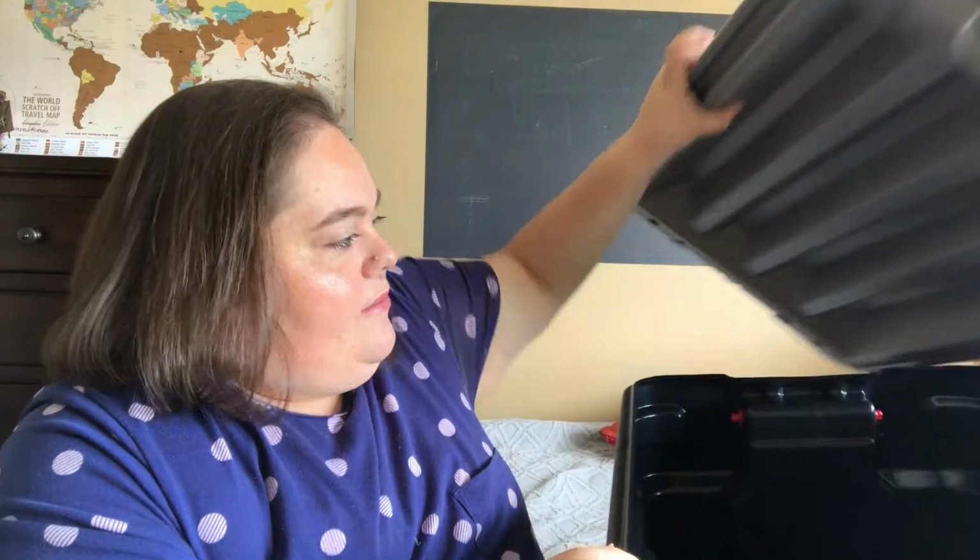So my goal is to use this for my scrapbooking supplies and to take just one action packer full of craft supplies, scrapbooking stuff with me. And that's not a lot. So how is this gonna work? I don't really know, but let's just move that out of the way.